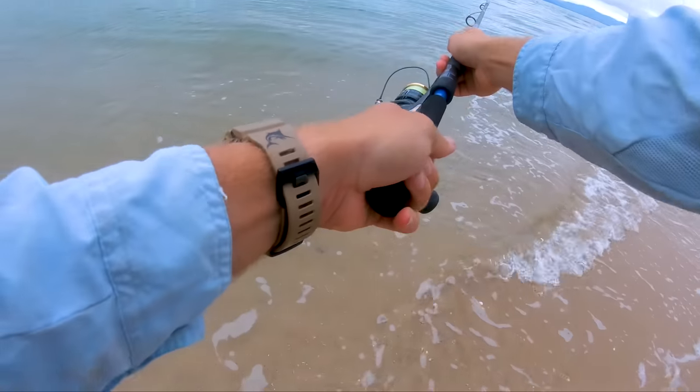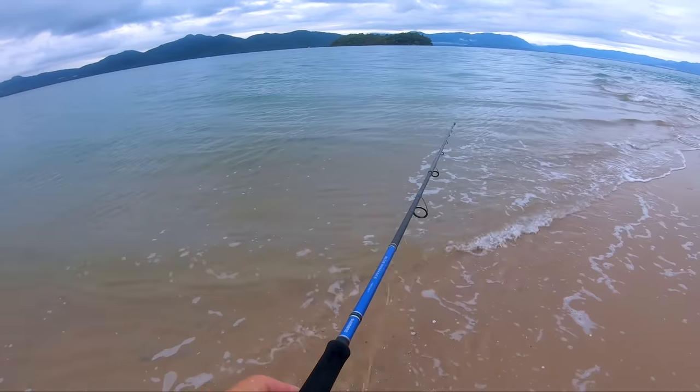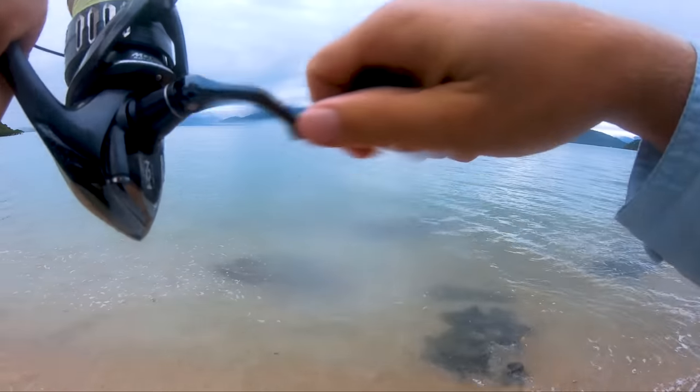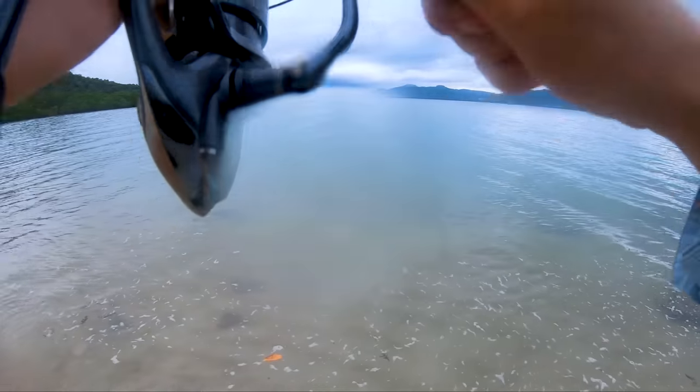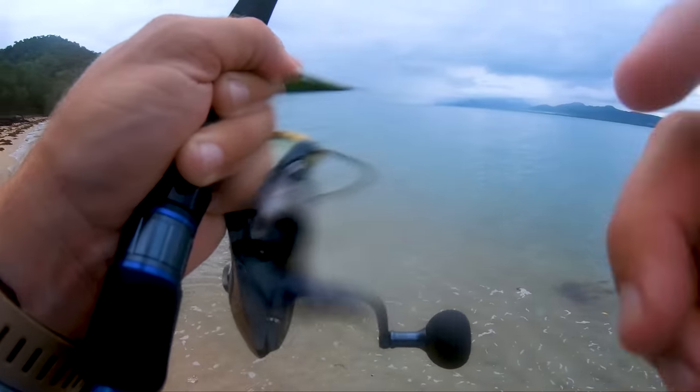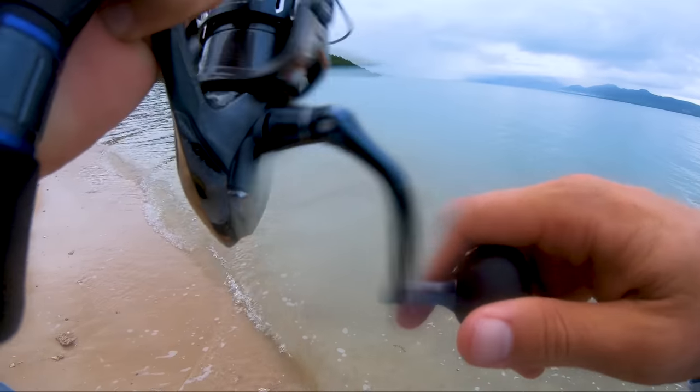After a night under the stars, we were back up and at it, keen to make the most of our last morning here on the island. Yes! Finally hooked one. Woo! Nice little trevally, I reckon.